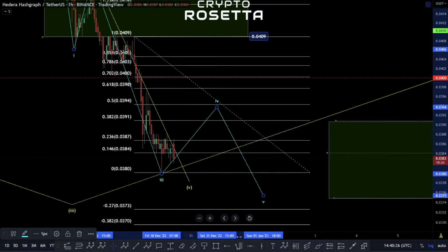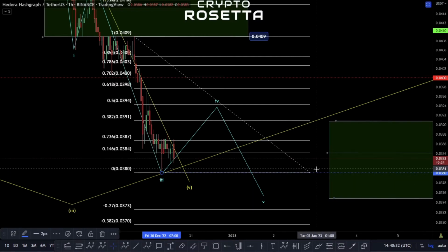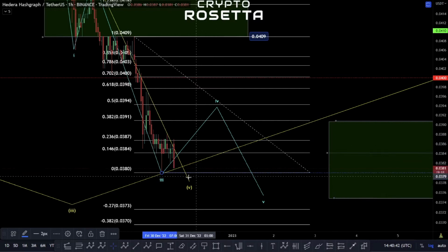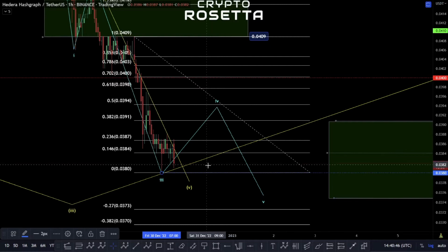So if this is the case, unless it develops into a flat correction, we wouldn't really want to lose this 38.2 area again. You can technically get a B wave cross below this because it's a fourth wave. We could look for a flat correction where we break this low point and then push back up to the upside.